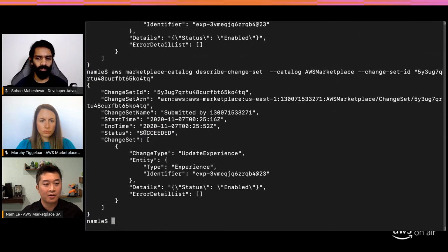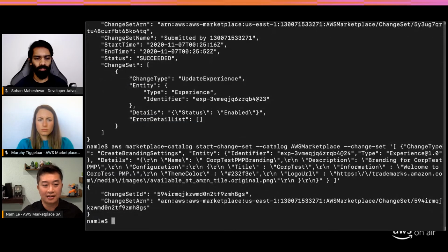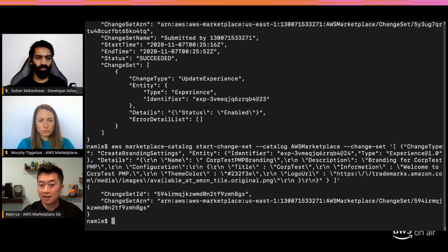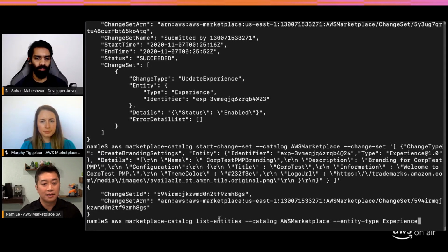All right. So now that our private marketplace is live, you see that you can control everything with the API instead of going to the AWS Marketplace console. So now that I have it live, I am going to make some changes to the branding. As Murphy said earlier, you can update your private marketplace branding, put your own company logos, your URLs, your banners.